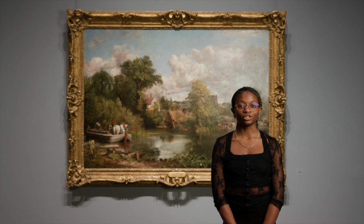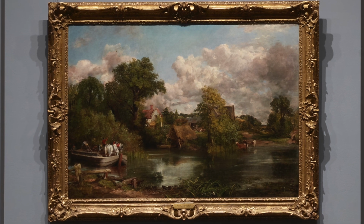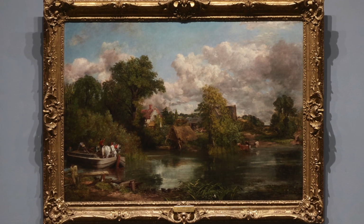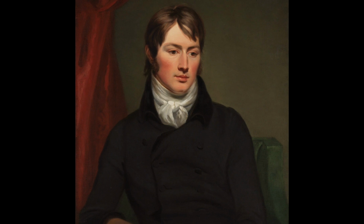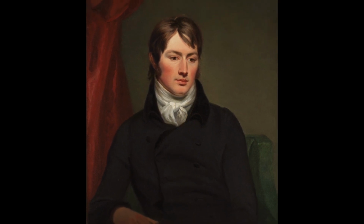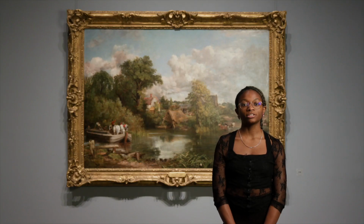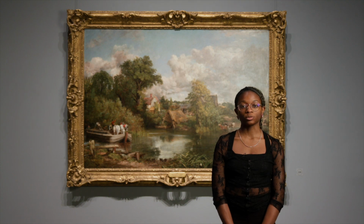Today, I have the pleasure of guiding you all through the English countryside via John Constable's remarkable painting, The White Horse. John Constable was born in 1776, just 1 month before America's 13 colonies declared independence from Britain. He grew up in Flatford, in England's Suffolk County, as the son of a mill owner. The White Horse was a landmark painting in Constable's career.